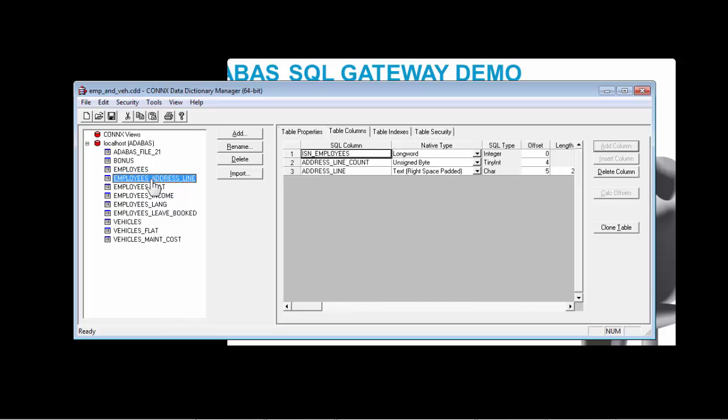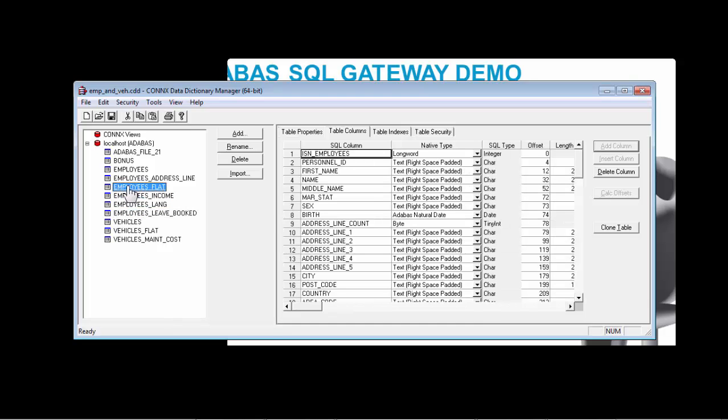So address line, income, which is a periodic group, language, which is an MU field, my leave information, which is a periodic group, those become subtables. And the reason for this is that it makes it look more like a non-Adabas person would understand. Remember, most people understand SQL, so they understand parent-child table type of concepts. But another thing that happens is it also creates a different view of the same Adabas file. Remember, under the covers it's still an Adabas file with MUs and PEs.